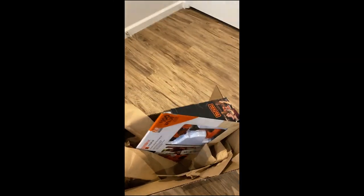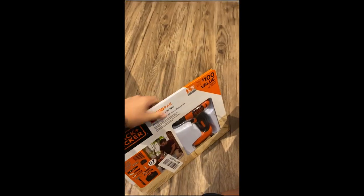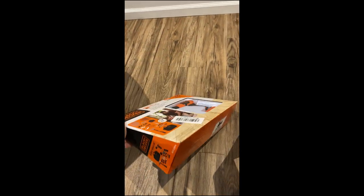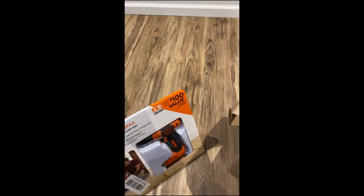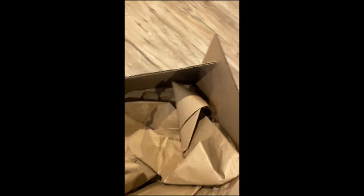So this is the product. It's like a drill and a toolbox, okay? So that's the tool, right? As you can see, no price tag, no receipt, nothing, right? There's nothing in here. And then here's the box. So let me take out all of this trash, okay? Boom, boom, and nothing. All right, so now you can see there's no receipt, and most orders come like this.